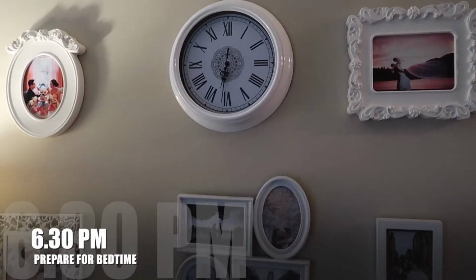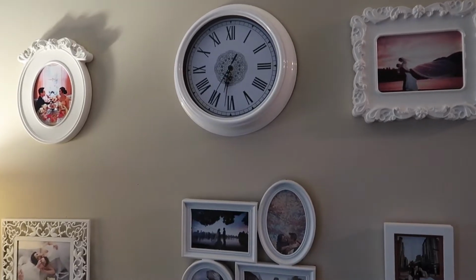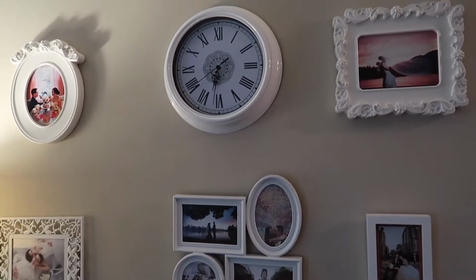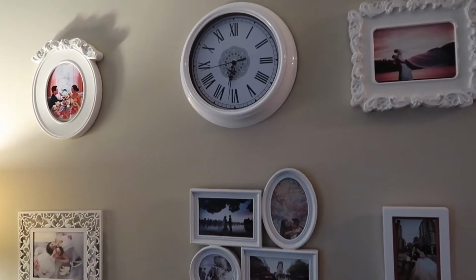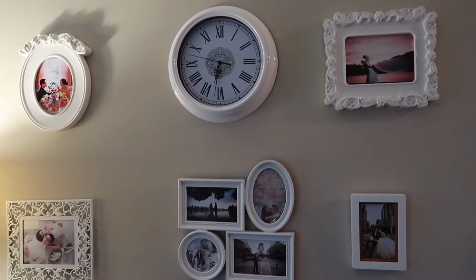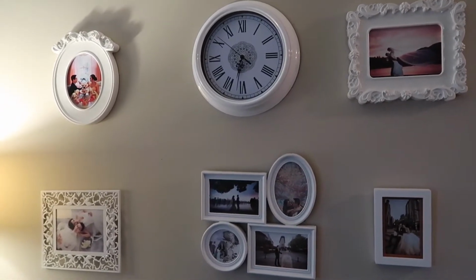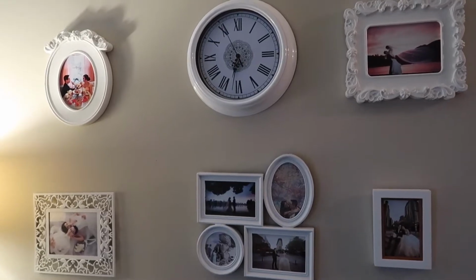Okay, so right now it's 6:30. We're just preparing Brandon for his bedtime. We just need to brush his teeth and ask him to pee before he goes to bed. He had his dinner already. We watched the Disney family sing along, and he loves that one, but I think he's kind of sleepy. So 6:30, 7 o'clock is his bedtime, so we're going to prepare him for his bedtime right now.